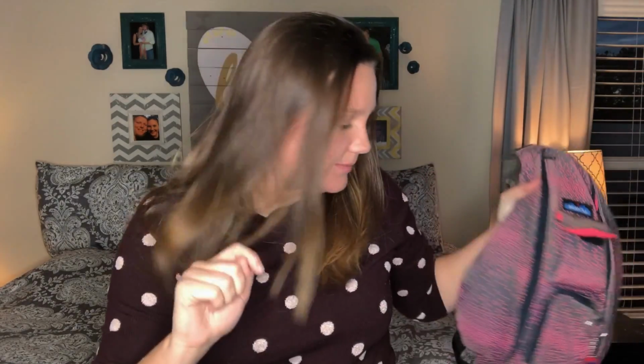Perfect. And I don't care if it gets beat up. This is not the cleanest anymore, but you can wash it. I love them for the cruise. Love them. All right, so that's kind of all the bags we bring.